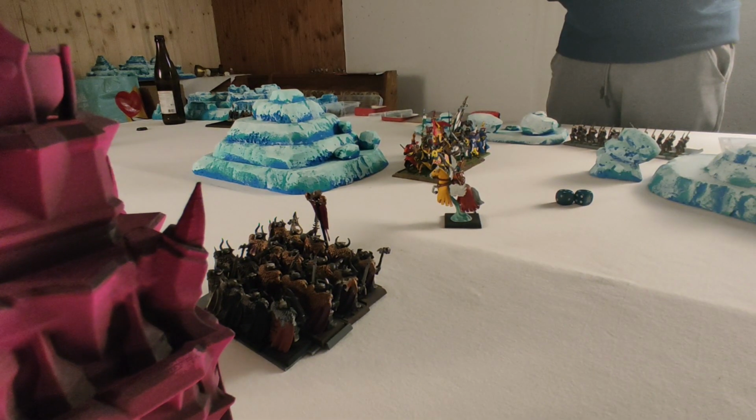And that's it, the end of my 4th turn. I think we're going to do, I'm not sure, 5 or 6. Yeah, 6 turns, I think. Okay.